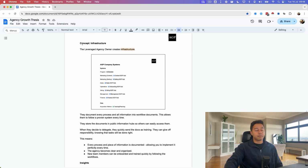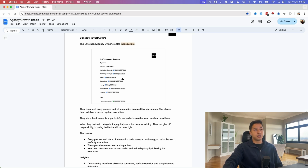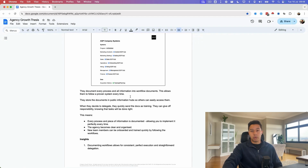So the concept: the leveraged agency owner creates infrastructure. They document every process and all information into workflow documents. This allows them to follow a proven system every time. So this is an example of our company systems. Every single part of the company is mapped out. Everything from the program to the content to the setting to the sales to the ops to the hiring to the management to the finance. It's all mapped out, all neat, all organized.